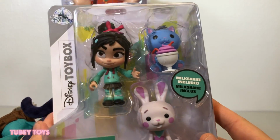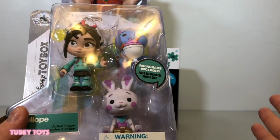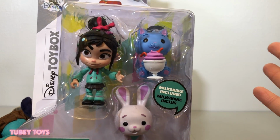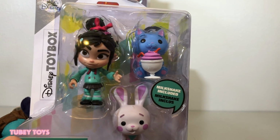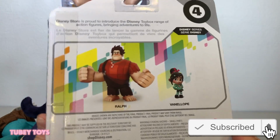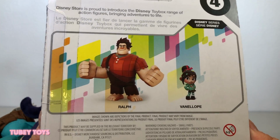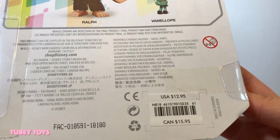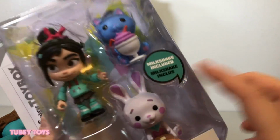This is Vanellope, and I don't know if you guys know what Sago Mini World is, but it's an app for kids. And these characters kind of remind me of them. So it looks like there are two characters in this collection. We have Ralph and we have Vanellope, and I found this at disneystore.com for $12.95.